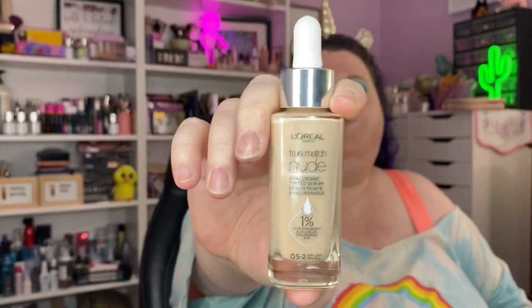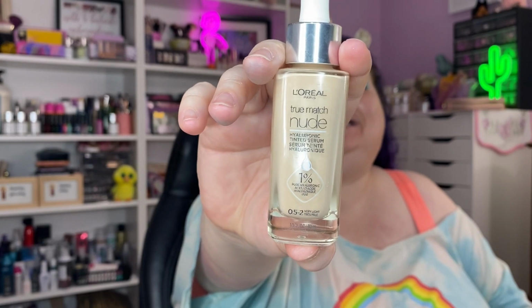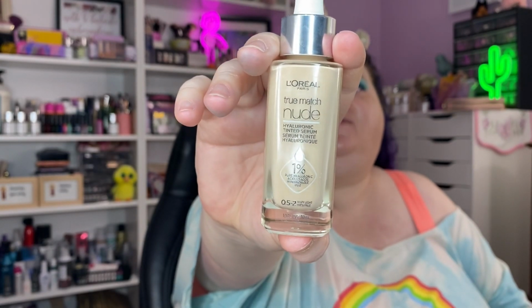It's gorgeous. Okay, let's talk new foundation, because I have some. I have 3 new foundations. This is one that I got off of Amazon. This is the L'Oreal True Match Nude Hyaluronic Tinted Serum. This is in 0.5 to 2, very light. Trace Pale. That's me. I've worn it once.